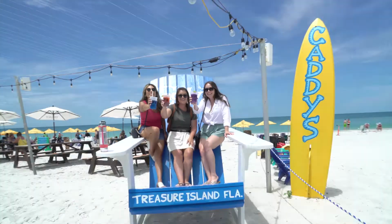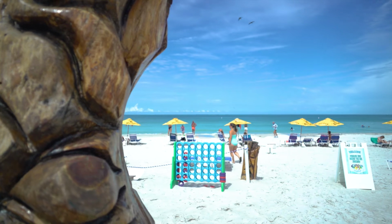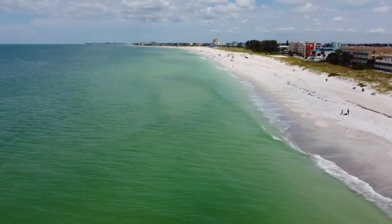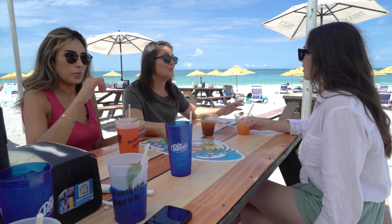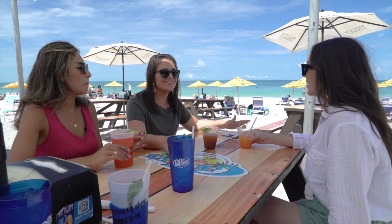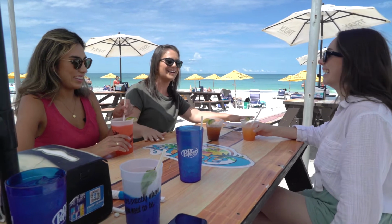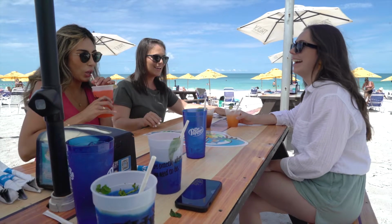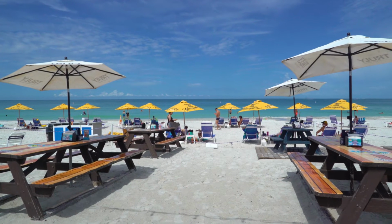Welcome to Caddy! I wanted to take you guys to Treasure Island because it's my favorite beach in the area in Pinellas County. You can actually bring your own beverages on the beach and crack them open, which is always a highlight. And this is my favorite spot on Treasure Island, which is Caddy. So I thought it would be a perfect candidate for the best beach bar.